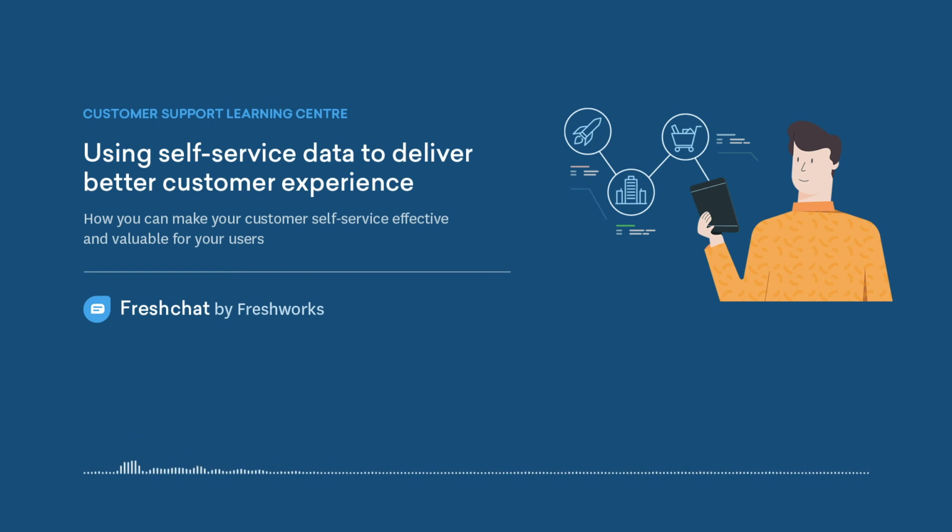4. Proactive retention. Effective customer self-service can go a long way in retaining customers for a longer period. Make use of your self-service to proactively engage your customers by offering training, best practices, and involving them in community events.